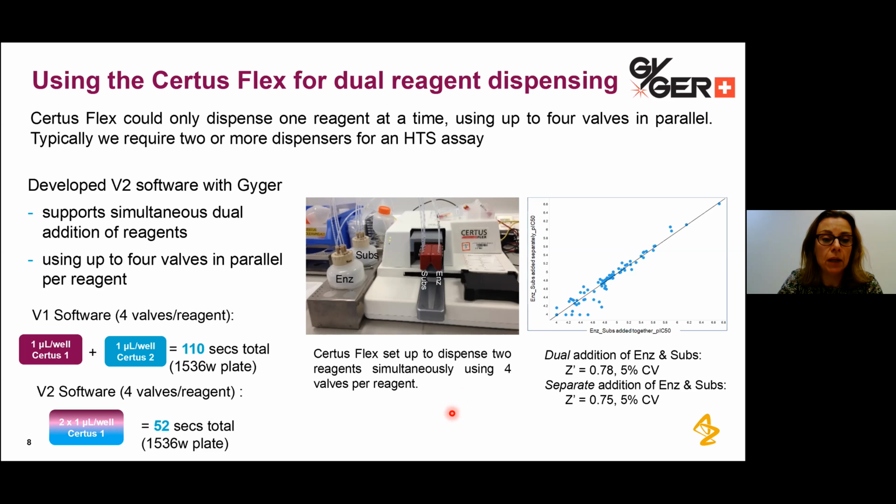In terms of timing, for the version 1 software, I've shown some data down here for a 1536 well plate where we're using 4 valves per reagent. We use 2 CERTUSes, adding a microliter per well on each of the different CERTUSes, and it takes just under 2 minutes. Whereas in version 2, again using 4 valves per reagent, we can combine the addition times on 1 CERTUS, so efficiency gains there, and we can bring that timing down to less than a minute a plate.